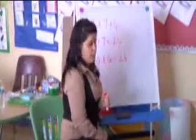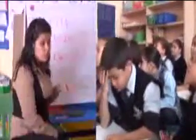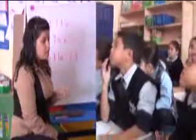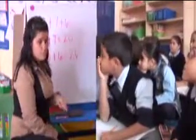Very good. All right, so this is what we're going to do today. We have been doing a lot of addition problems where we would just add 2 numbers together. But for this problem that you had for the do now, you have to add 3 numbers together. So that's what we're going to learn today. We're going to learn how to solve addition problems that have 3 numbers.